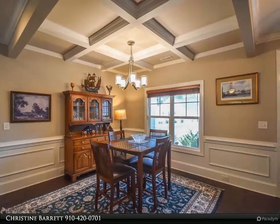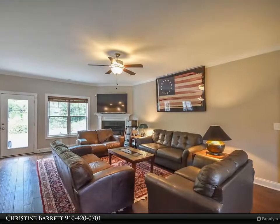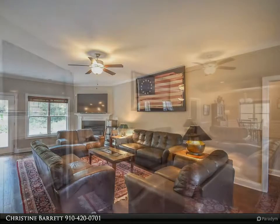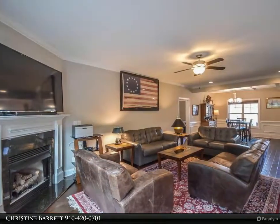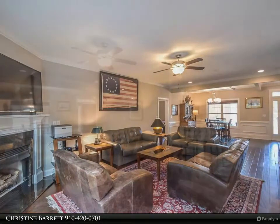Big laundry room with drop zone off garage. Sidewalks and street lights. Quick commute to Fort Bragg. Wonderful location minutes from downtown Southern Pines or Village of Pinehurst. Association offers pool, clubhouse, fitness center, playground and yard maintenance.